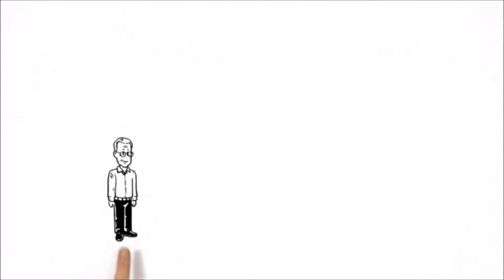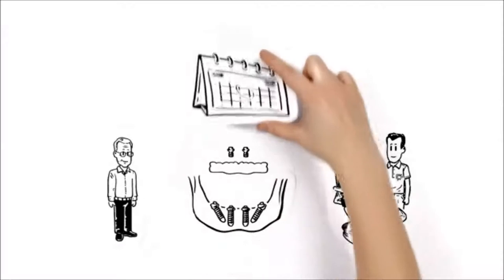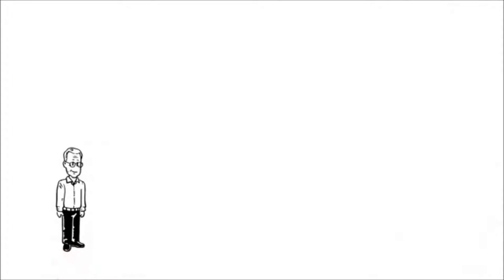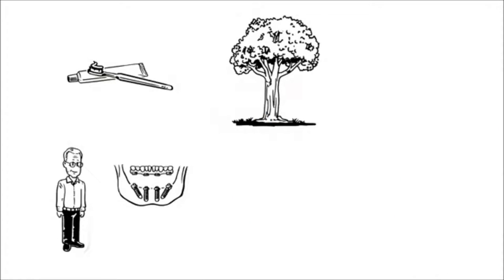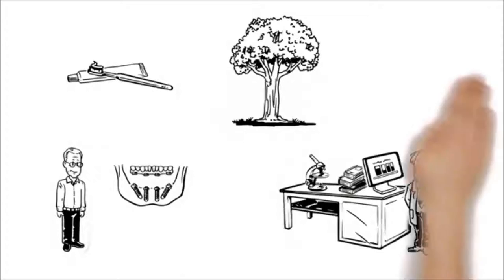This means Peter can have his implants fitted by his dentist and walk out with provisional teeth on the day of implant placement, allowing him to quickly return to leading a normal life. After the implants have healed in, Peter receives his customized set of fixed teeth that, with careful oral hygiene, can keep him smiling year after year after year, a result of decades of research and the latest technology.